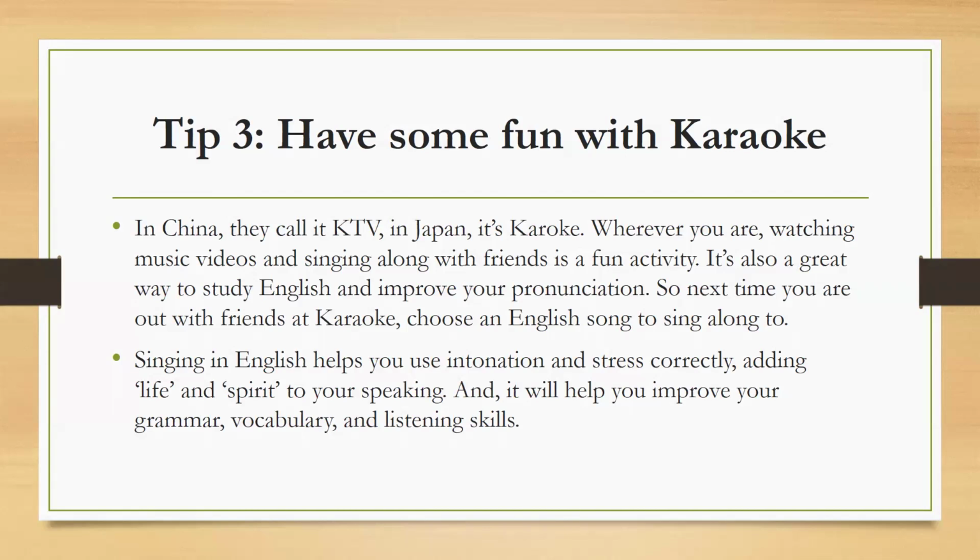Singing in English helps you to use intonations and stress correctly, adding life and spirit to your speaking, and it will help you improve your grammar, vocabulary, and listening skills. Yes, Mercy Bobite, you are 100% correct. People from Ghana are unable to say H. So instead of honey, they say Annie. They are unable to pronounce H.